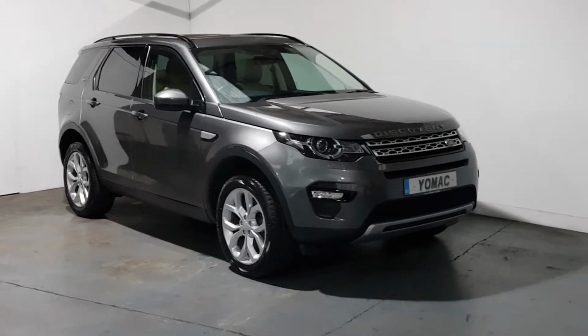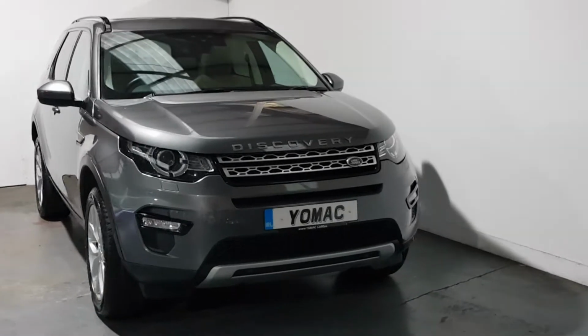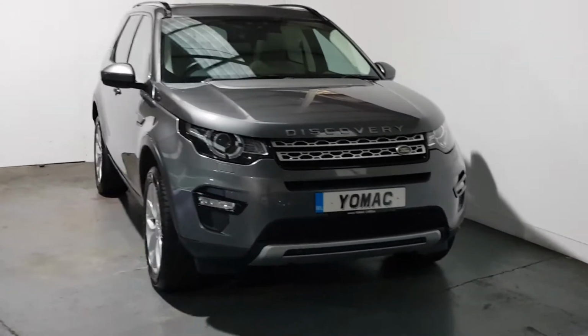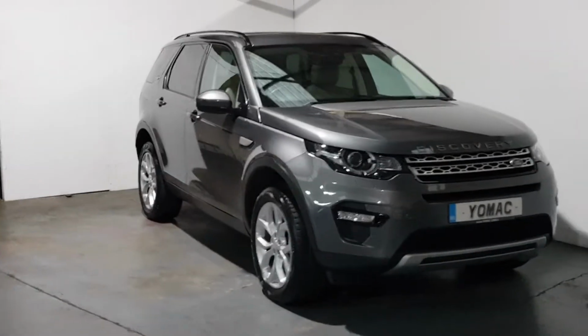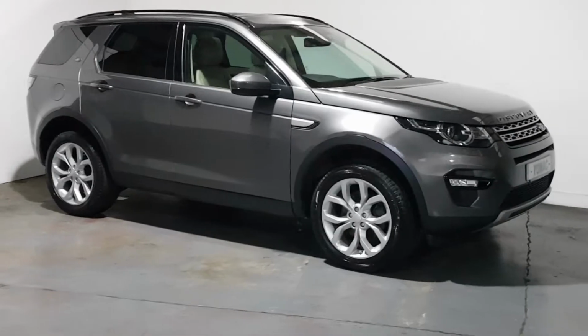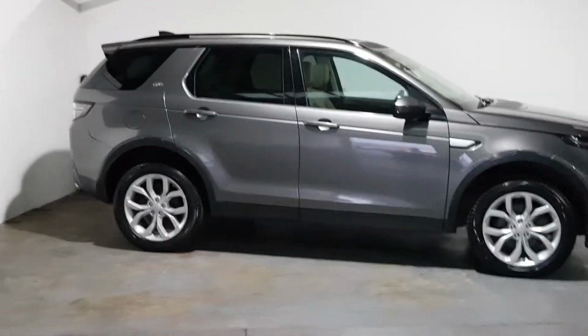This is our 2017 Land Rover Discovery Sport all-wheel drive HSE model, so very high spec model, 7-seater, 2-litre diesel, 180 brake horsepower. It's in beautiful grey with the full beige leather interior. It's got the upgraded HSE alloys, immaculate condition throughout, rear privacy.